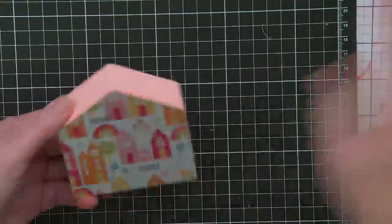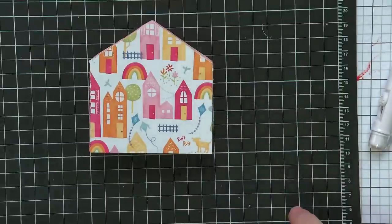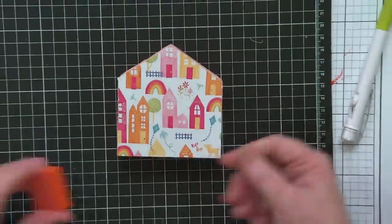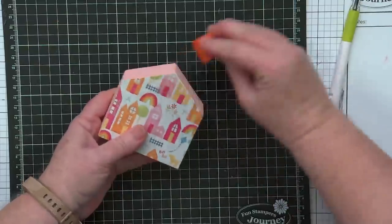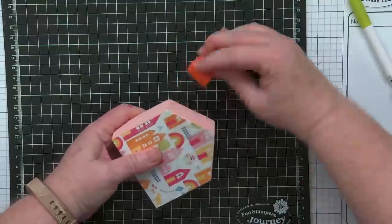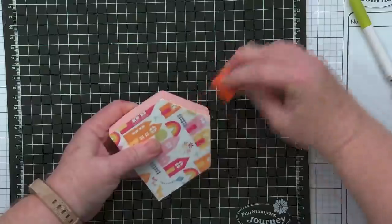Okay. And now I have my house covered with my printed paper. But I'm not done yet. What I want to do is give this a little bit more dimension. So I've taken just a little piece of sanding paper, any old sanding paper that you have, sometimes a medium sanding grit. You don't want it too rough. And I want to give it a little bit of dimension.